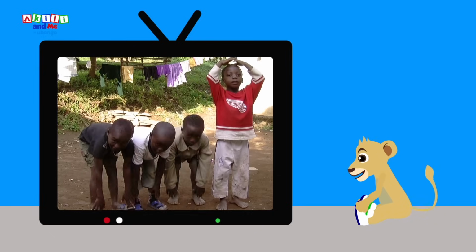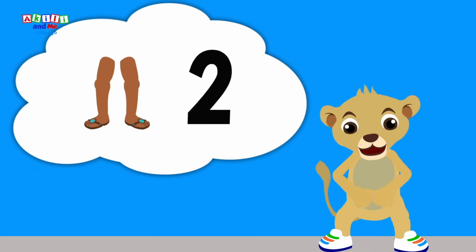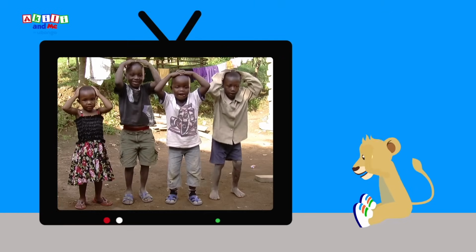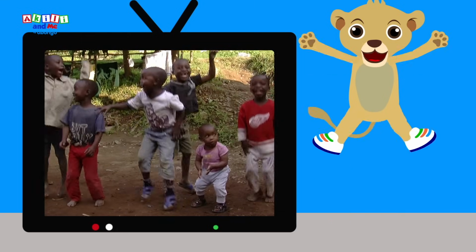Touch your toes. When I say touch your head, touch your head. One. When I say touch your arms, touch your arms. Two. When I say touch your legs, touch your legs. Two. When I say touch your toes, touch your toes. Hey.